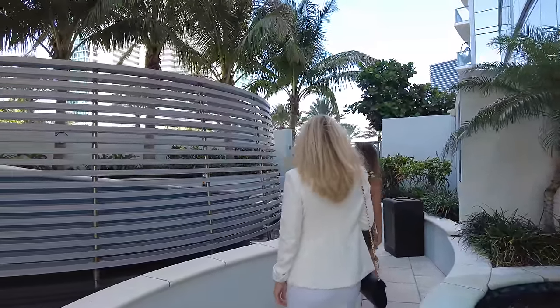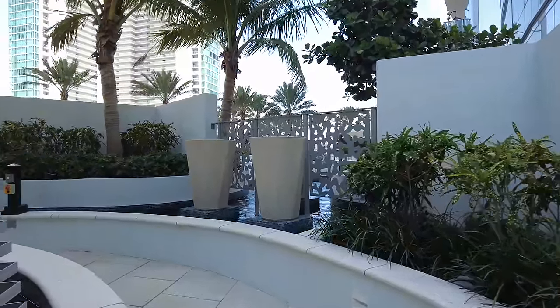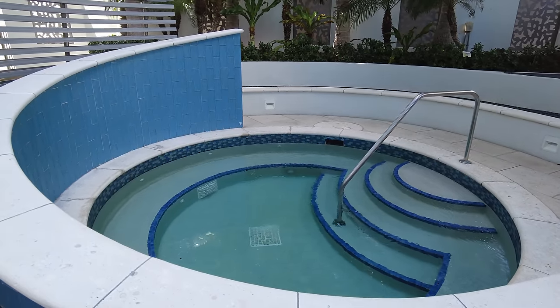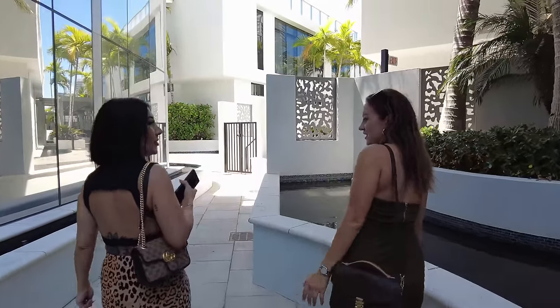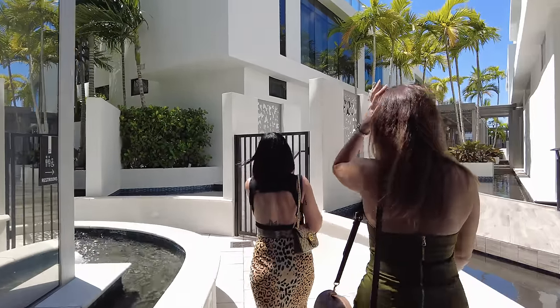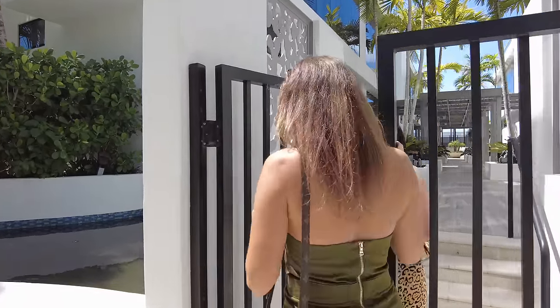Oh, I thought that was a ramp. Let's see. That's very romantic, actually. It's a hot tub. Look at that. Super private. That's beautiful. Well, now we know there's a hot tub here. And it's very tucked away. See, we're learning things we never knew. Exclusive hot tub. Teamwork.